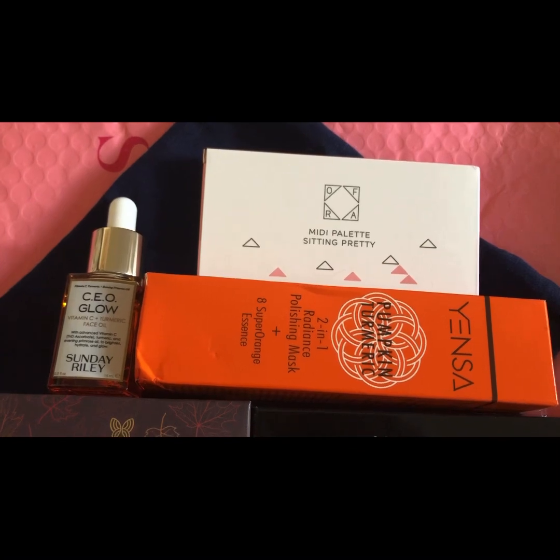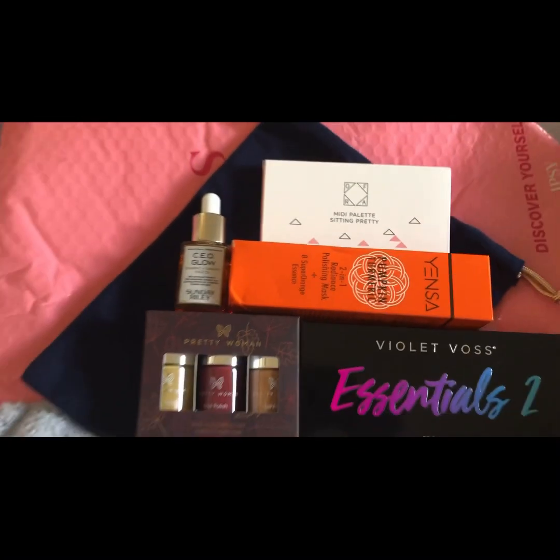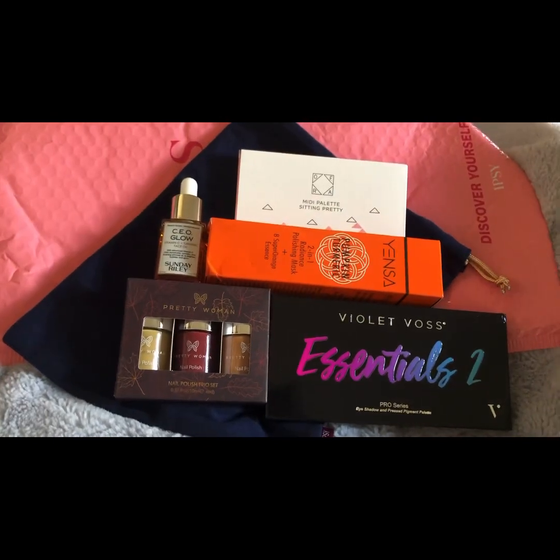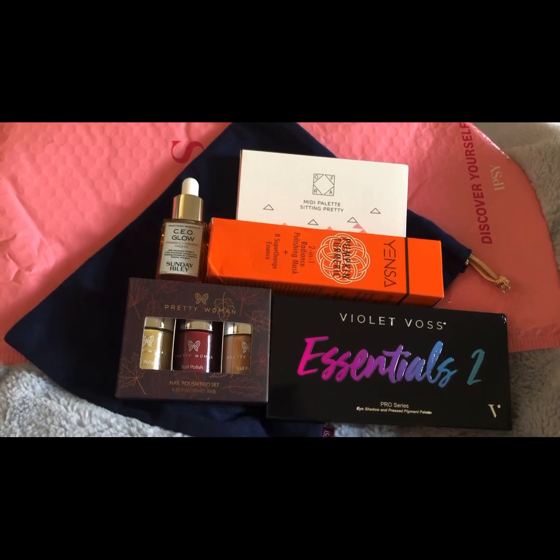Then, of course, we have the drawstring bag that comes with it every month. So if you were to buy these products individually, the retail price would be $171. So I think it's a great deal.